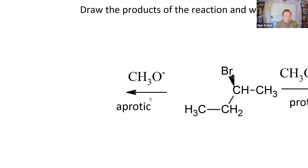How about low temperatures with a strong base and an aprotic solvent? Can you get a second order substitution, maybe? Second order. This is a strong nucleophile and a strong base. So we're going to see some combination.